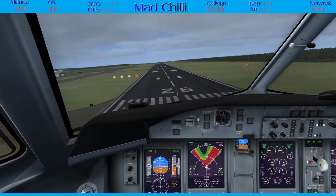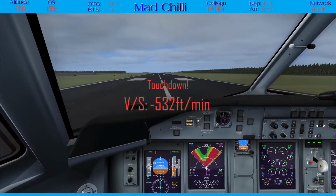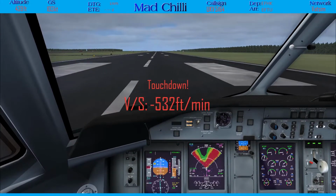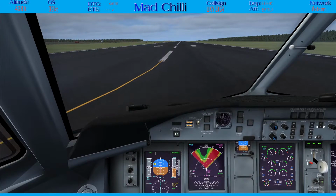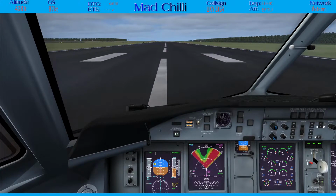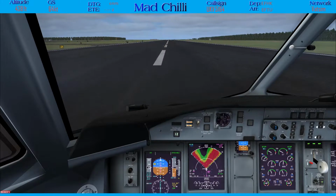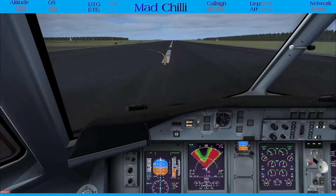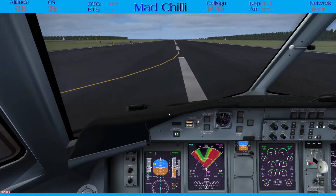50. 30. 10. Idle power, there you go, minus 525, really? It did not look that rough. Alright, well, I don't know, I'll take the word for it. Right, start braking then. I really didn't think it was that rough, but maybe it was. I don't know. Start braking then.